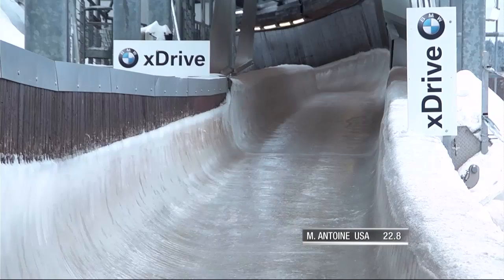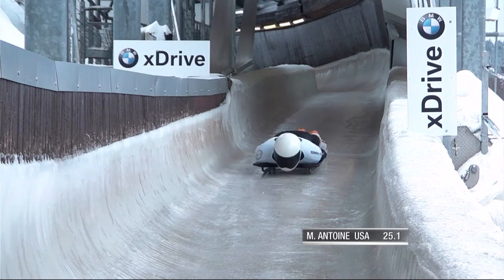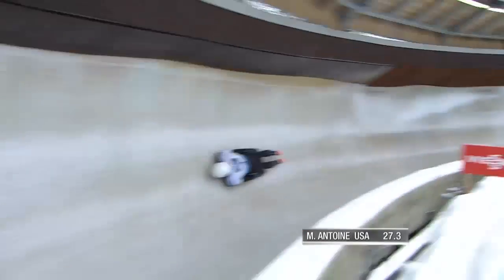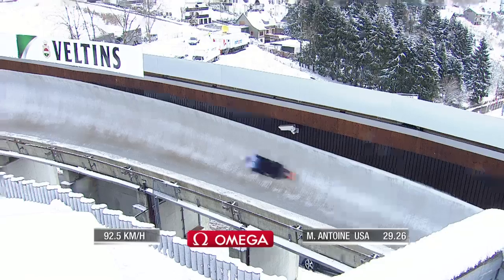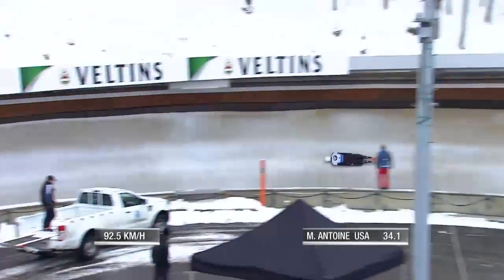No dramas through the really tricky corner 0 that can ruin your run. Uphill there through 4 and then dropping back down into 5. You drop about 3 stories through that corner, and that's where the speed really starts to pick up into this quasi turn.